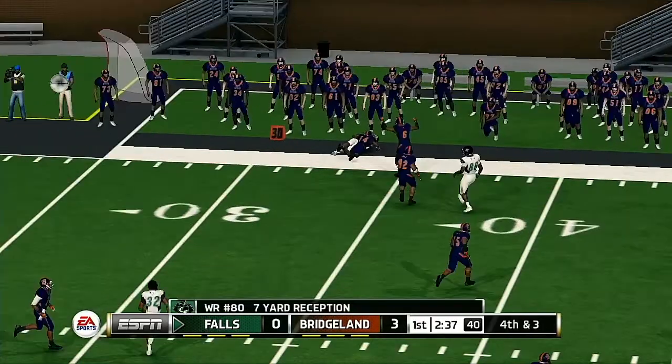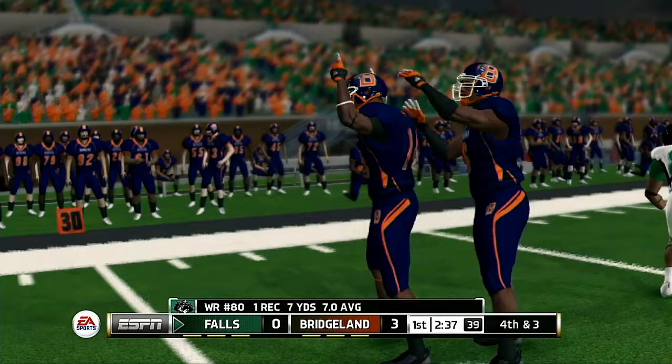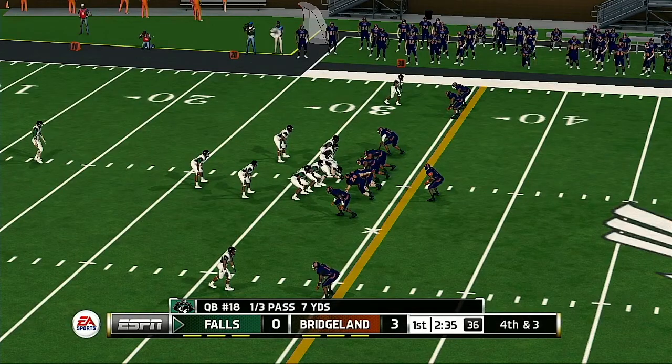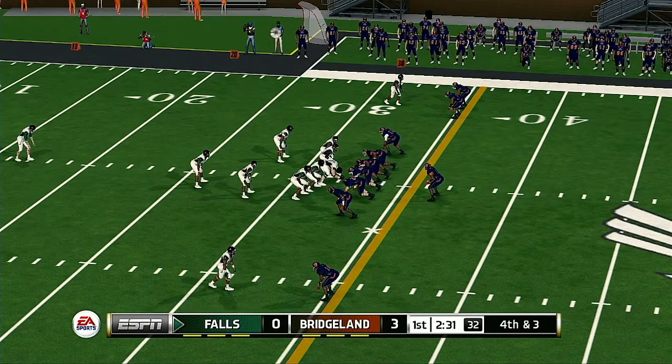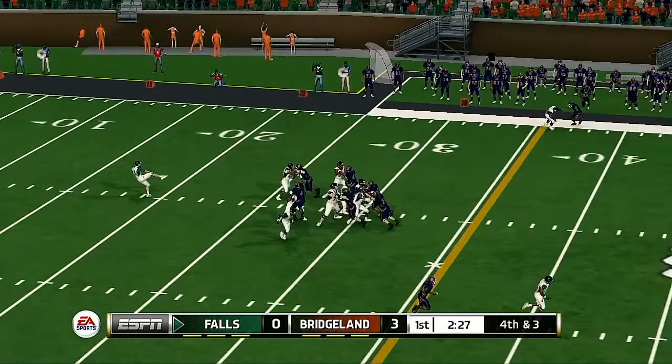Pulls it in, and he's in the open field. He gets hit out of bounds. Right around the 32-yard line. The defense didn't stop the pass, but they stopped him short of the sticks. And that's the important thing here. Allow him to make the catch, but make sure you tackle him before he gets to the first down marker.